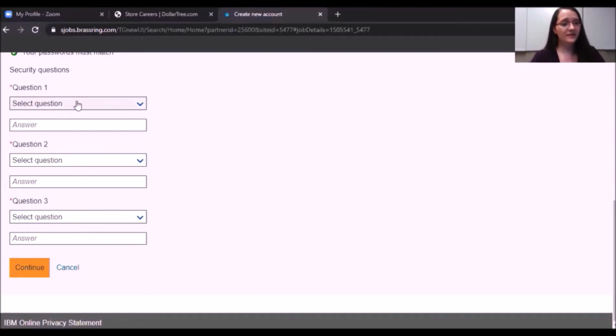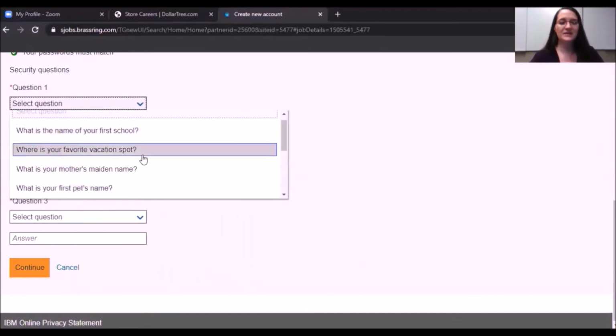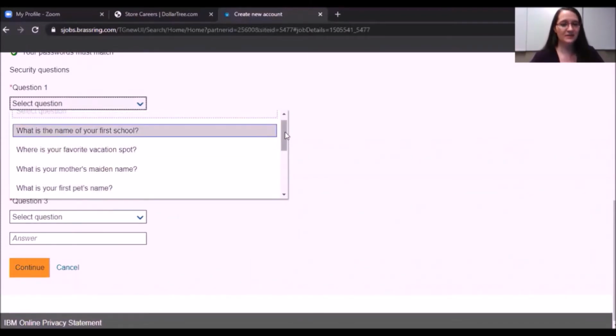We can see here that they have a drop-down menu. You can tell a drop-down menu by this little downward pointing arrow right here. Anytime you see that downward pointing arrow, you're going to want to click on it because it's going to give you different options. And what you need to do is choose one of those options. So we'll click on it. And it's giving us options of different security questions.